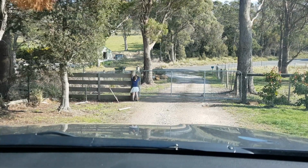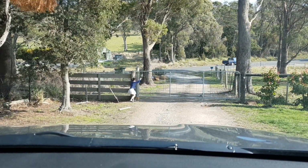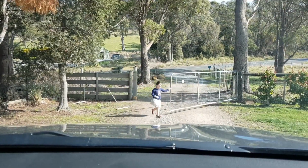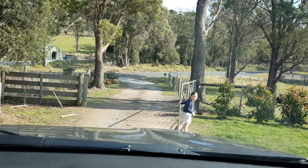So I was thinking about getting an automatic gate opener, but I realized I just need to teach Jasmine how to do it, and voila, we have a gate opener. Good job, Jazzy. Good job.